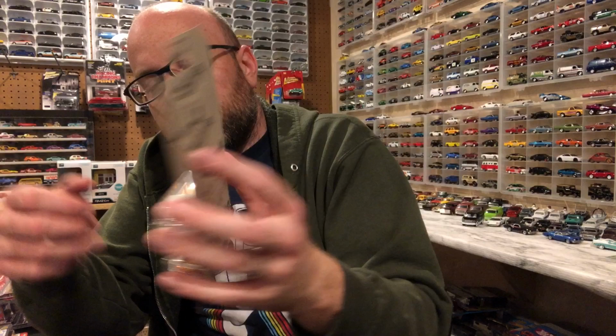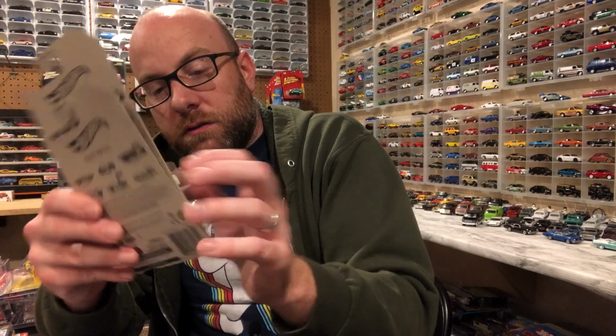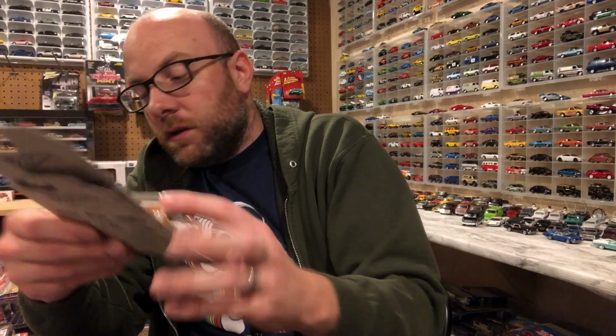Of course I'm going to hang on to those, because those are just nice castings, castings that I sort of collect. So definitely going to hang on to those.